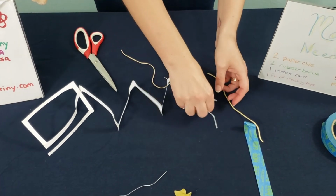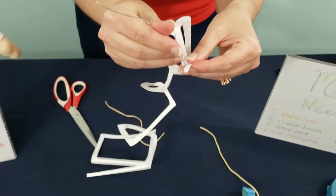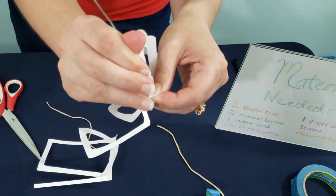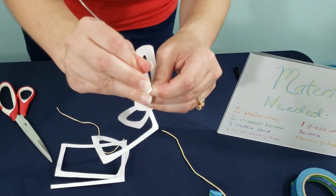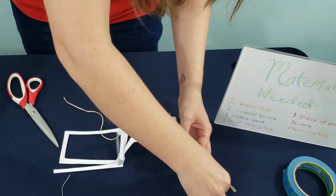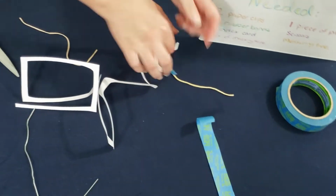Let's see, how can I get this in here? So I think I'm going to try poking it through. See if I can do this without breaking the paper. No, I broke it. And that's okay. So we have some tape. So I'm going to bring out my tape now and try using some tape.